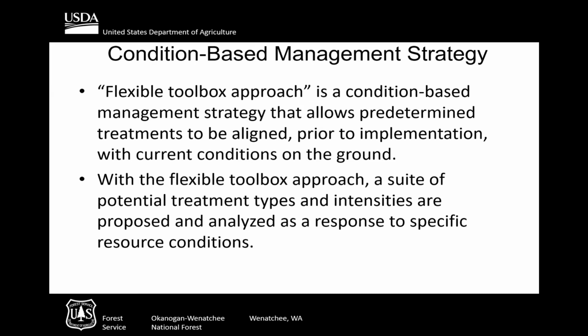With that flexible toolbox approach, we'd have a suite of potential treatment types and intensities to be proposed and analyzed as a response to specific resource conditions. Then, of course, there would be additional field review conducted later before implementation. Using that ground-based information, the most appropriate treatments within those analyzed sideboards would be used to move resources towards the desired conditions in the appropriate locations.